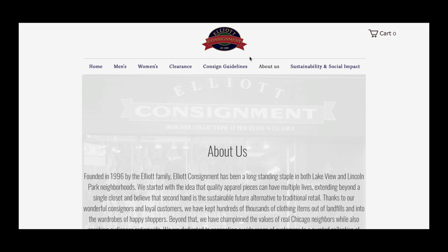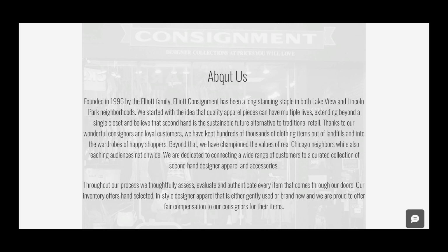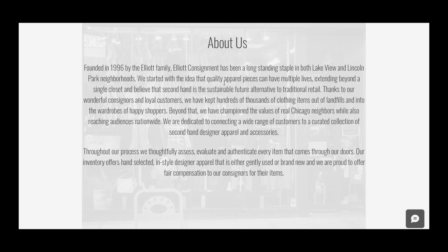A couple months ago, I was going into this store near us. There's this place called Elliot's Closet, I believe it's called. And it's near us and it's a consignment store. So I walked in and they had these Viberg slides.